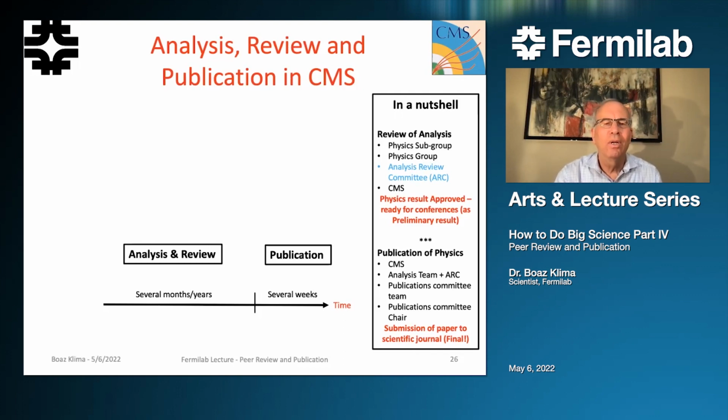So here now I'm showing you on the x-axis the amount of time that it takes to go through each one of these processes. The analysis and the review takes somewhere between several months to several years within the collaboration, depending on the quality of the analysis, the complexity of the analysis, how many people are involved, the topics. There are many, many reasons why an analysis can move fast versus some analyses that take years to converge on. The publication part typically takes several weeks. It can take a little longer if the paper is not in a good shape in the early stages, but typically it takes several weeks.